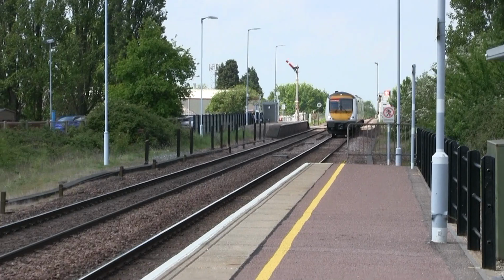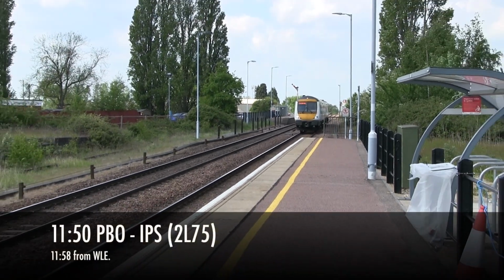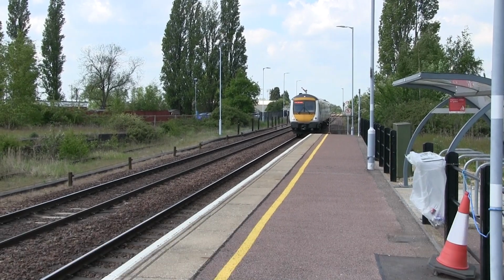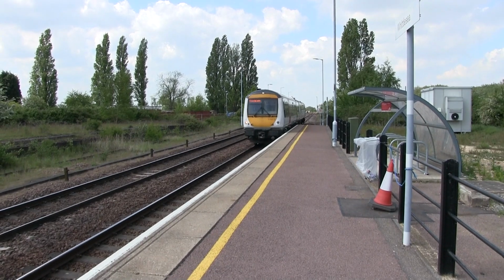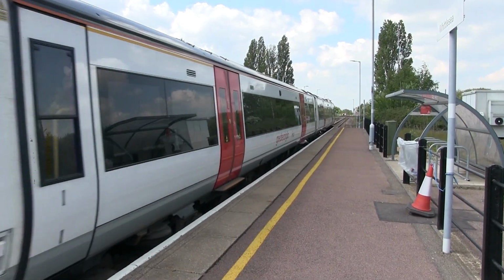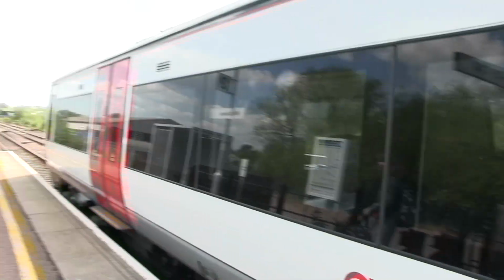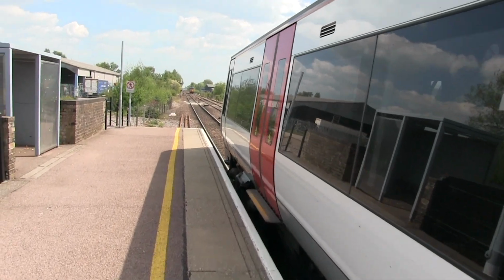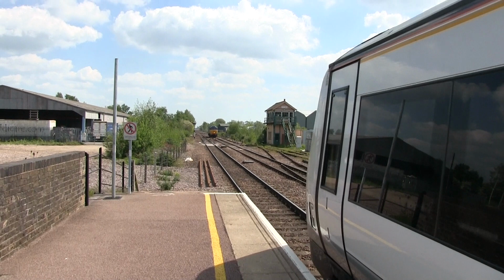Right, this is our train now to Ely. Oh, it does, doesn't it, Peter? Yeah, it should have Ipswich on. Yes, somebody's made a slight mistake there. So, where shall we sit? Oh, there's a table there. Let's get that. Oh, it's a light engine. A light engine movement. I'll let you get it.